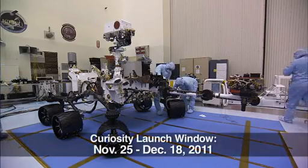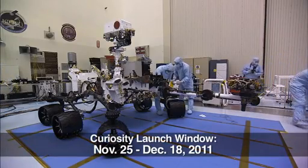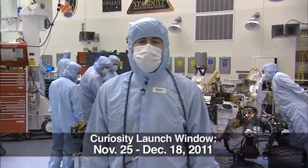Up next for us, we're ready to start stacking the vehicle, and from there we're looking forward to a great mission as Curiosity launches and lands on the surface of Mars next year.